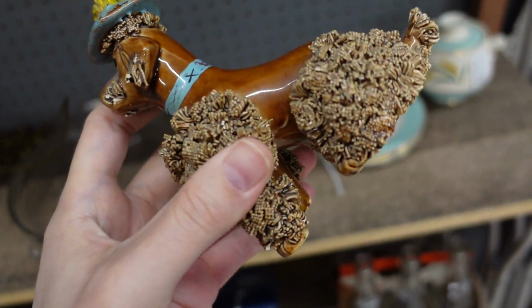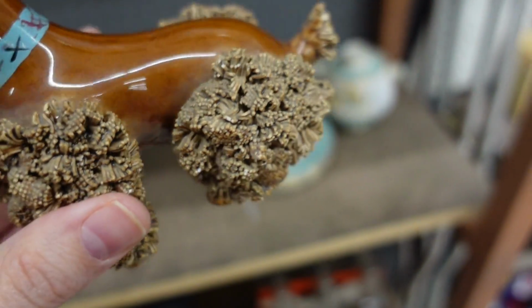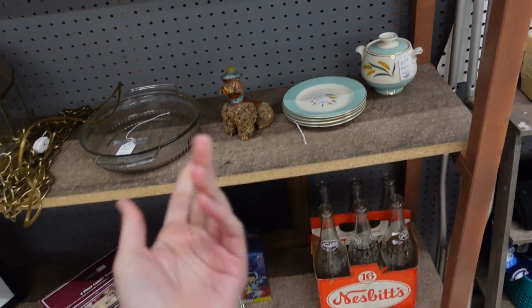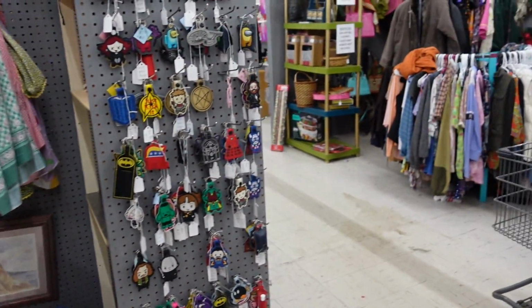I've sold a lot of these Italian spaghetti poodles. This one is still made in Japan, but it has the spaghetti. That's what you call that detailing on there. They make them in black and white and apparently brown. So there's that. Well, we still hope for the best.